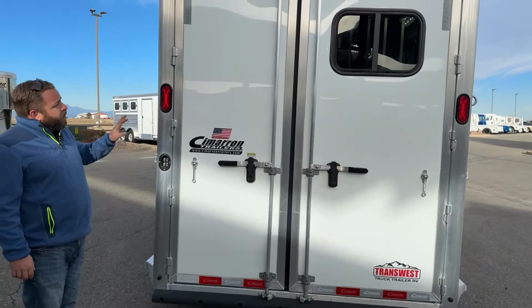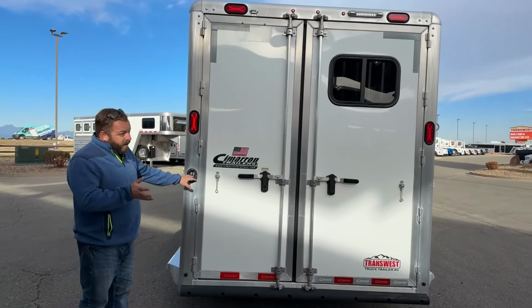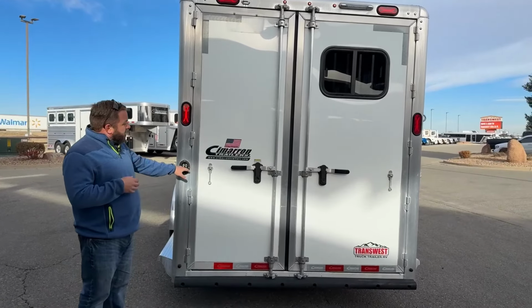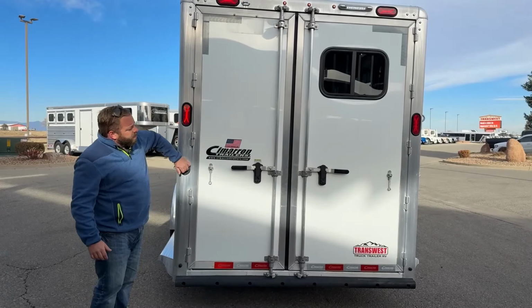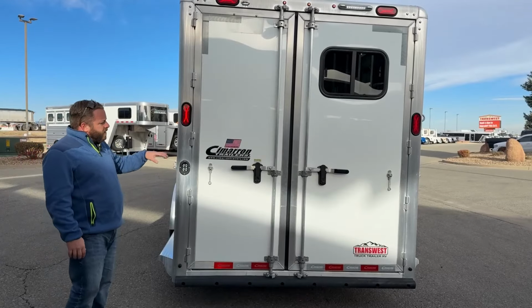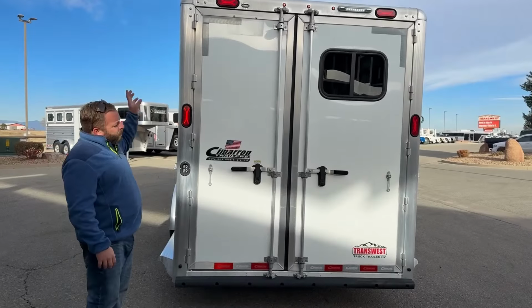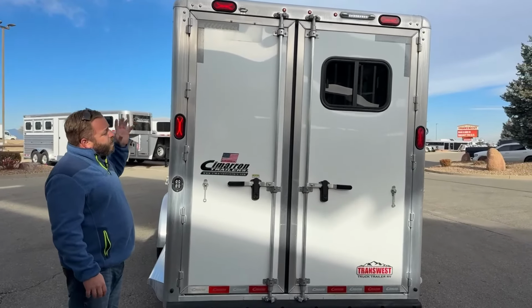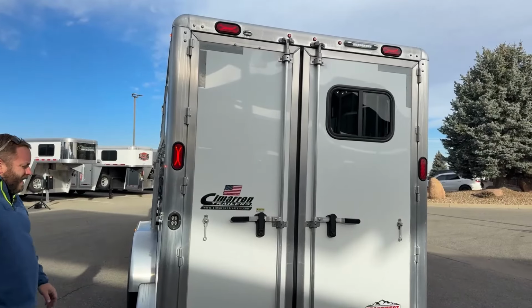So a couple things along the back of the trailer. All our controls for our interior lights inside the trailer, our floodlights around the side and the back of the trailer are controlled right here. So really easy, driver's side, hop out of your tow vehicle and you have access to those. And then you'll see still standard, Cimarron does 4 taillights along the rear sides of these trailers. I like that quite a bit, and all LED too.